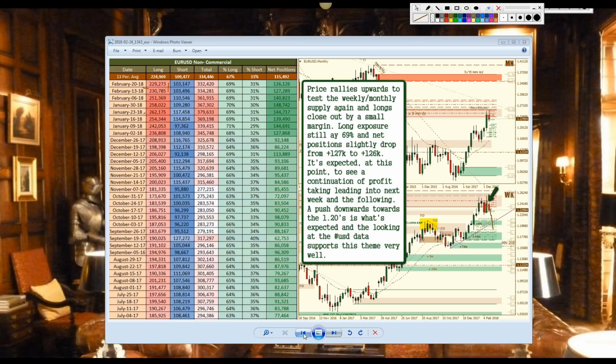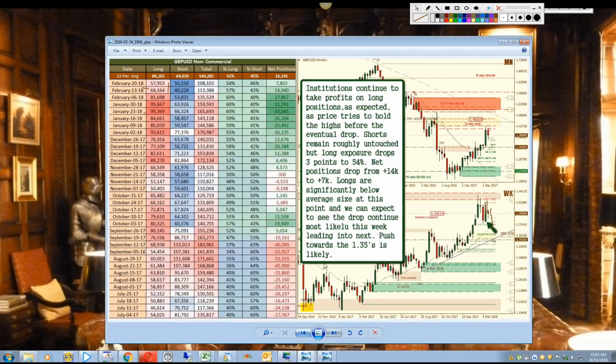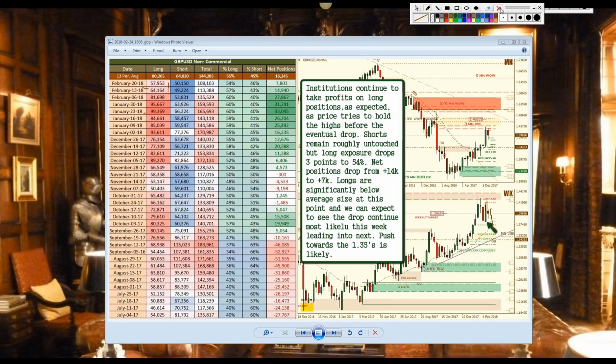So nothing for me to trade as of yet. With the pound, we see longs closing off once again, and that comes as price was pushing to the upside. They're dropping longs from 64,000 positions to 57,000 positions, and they increase short slightly. Net effect is long exposure drops from 57% to 54%. Net positions drop from positive 14,000 to positive 7,000. So again, expecting a move to the downside.